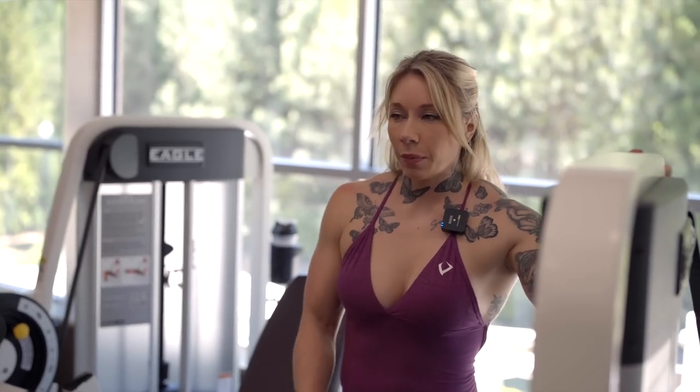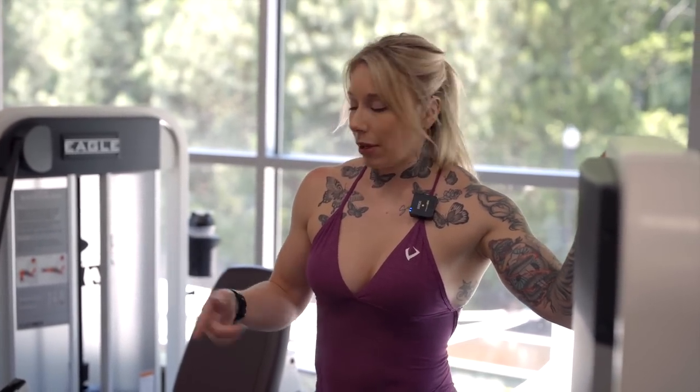Now in leg extension, I'm gonna do tempo reps like we're doing the whole workout, and then a drop set of regular speed reps.